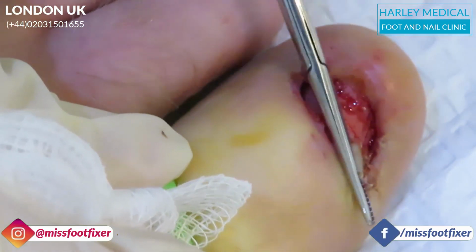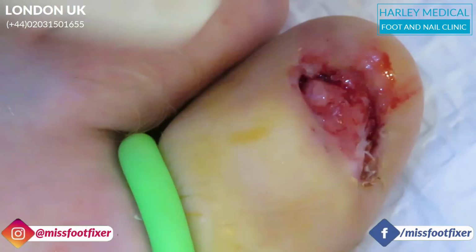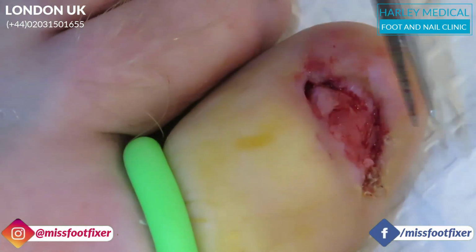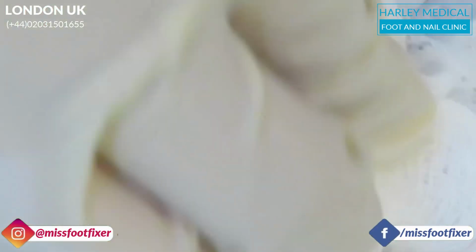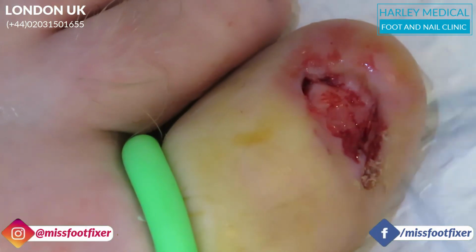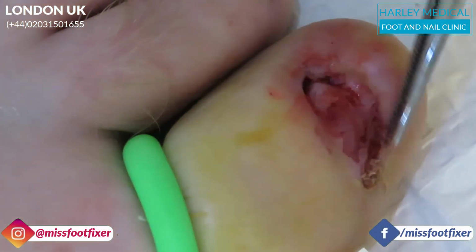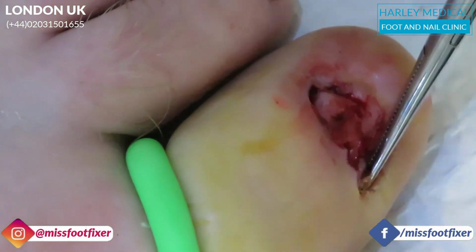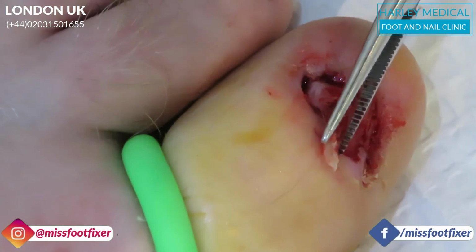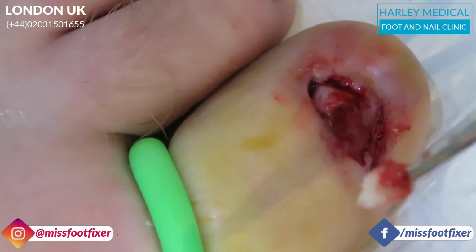Just trying to remove all the scar tissue there. And if it heals the same, it just heals the same. But at least it's cleaner. I'll file that down in a minute. Okay, let's just remove this bit of nail. There you go. Oh, that was a jagged bit. That's quite big. See that, guys? That's massive for a really tiny toe.